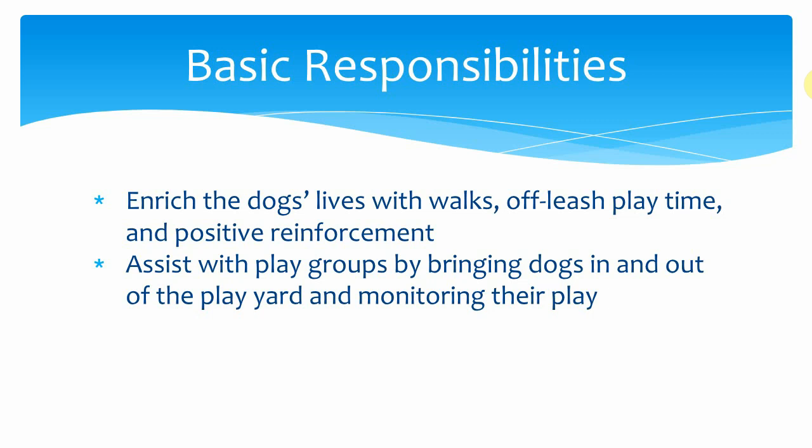After you complete this online training and a shadow with an experienced volunteer, you will be able to sign up for either dog walking shifts or playgroup assistant shifts. You will only do playgroups under the direction of a staff member.